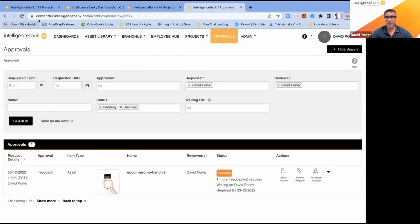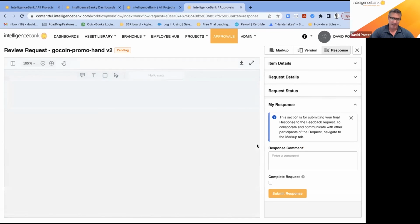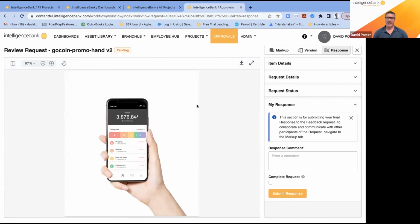So it will come into this approvals dashboard area, which is again connected to the IntelligenceBank DAM. It will sit in the staging environment prior to being made go live in order to make sure it receives the necessary approvals. So we can see here that we've got it pending. I can review the request by selecting this toggle here. And I'm taken again back to that marketing comments area. It's a little bit different in that it has the ability to then approve and provide the audit history here before it lands and lives in the folder.